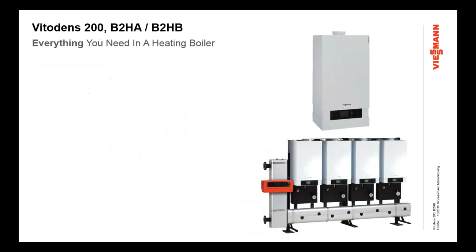So those are just a quick few layouts. There's lots of other layout options available in our technical data manual. Those are just a few.